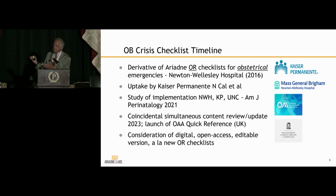So that is the project that in the current funding environment is frankly stalled a little bit, but that is our vision to be able to bring that forward.